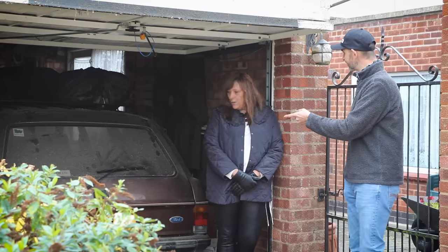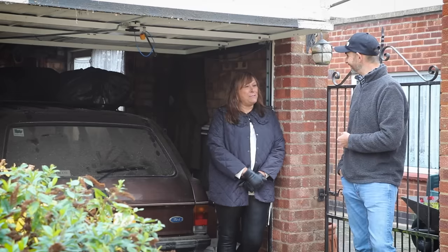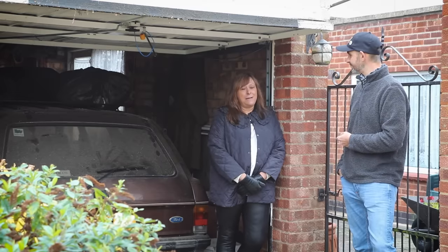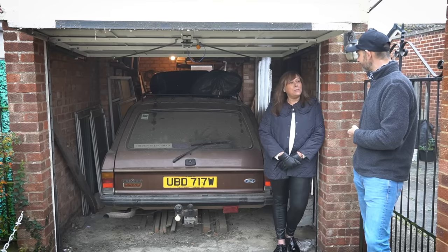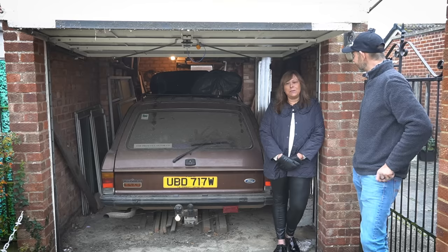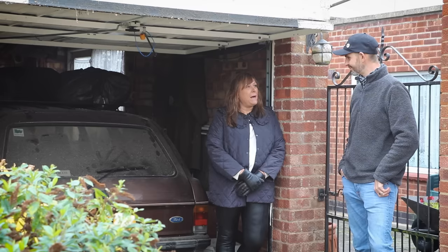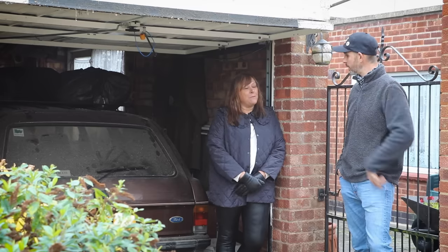Have you ever driven it? Oh, no. Have you been in it? No, only just recently to have a little snoop about inside. Really? Because obviously Dad passed away a couple of months ago. So we've been looking through everything just to try and sort things out. And obviously that's when it's all come to light. So I think he'd like nothing more than to see this brought back to how it used to be, and his memories, really.